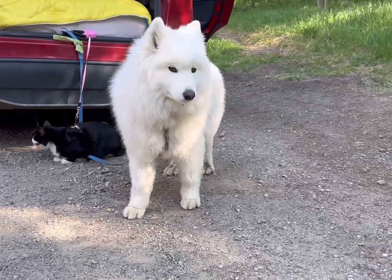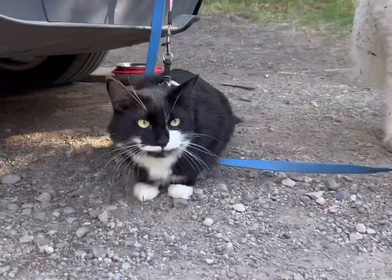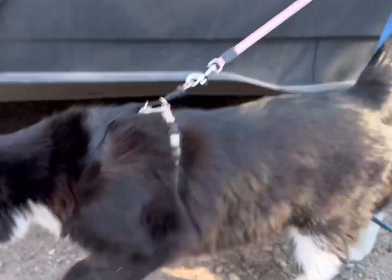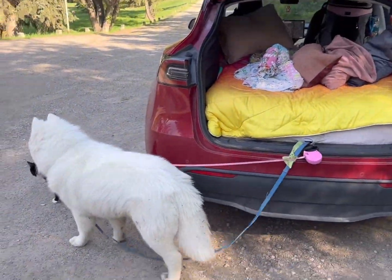Before we get started today, let me introduce you to my handsome co-pilots. This is Snow and Finley. Hi, buddy. They are amazing travel companions, and I've got a lot of stuff in the car just for them.